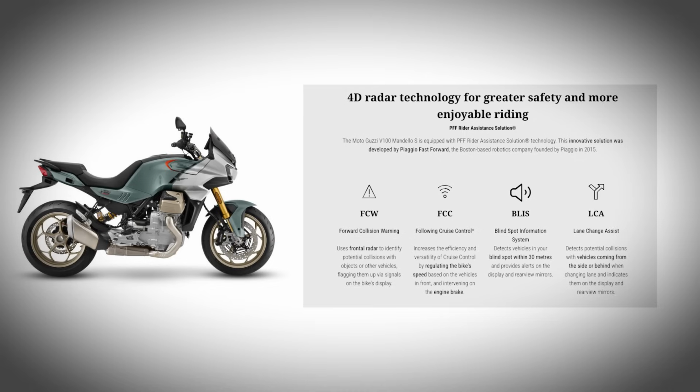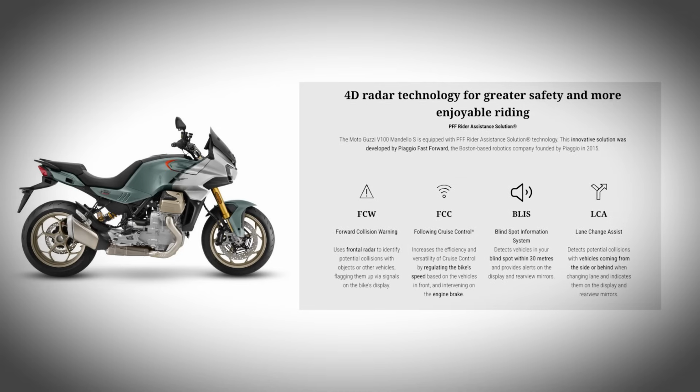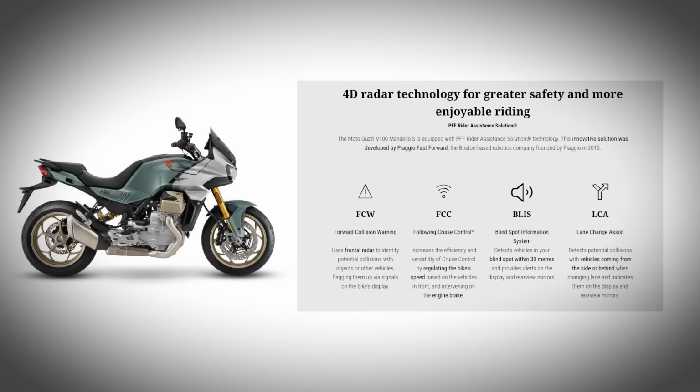Another thing that I didn't even realize was on the bike, because I probably should have read the entire manual, but this is really cool. Take a look at this sheet. 4D radar technology for greater safety and more enjoyable riding. It has forward collision warnings, following cruise control, which is awesome, which means that if you set it at 80 and a car in front of you goes 75, then back up to 80, the bike will do it automatically.